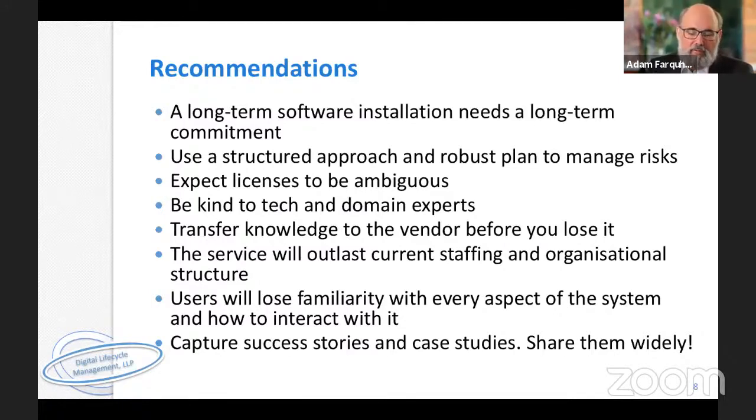Transfer knowledge to the vendor before you lose it. You've moved on from the daily use of those systems. You don't need to retain the expertise. Plan for the service to outlast your current staffing and organizational structure, and plan for the day that users have lost all familiarity with every aspect of the system and how to interact with it. And lastly, capture and write up success stories and case studies and share them widely. They're the key basis for the future business decisions about whether to continue to run the service.